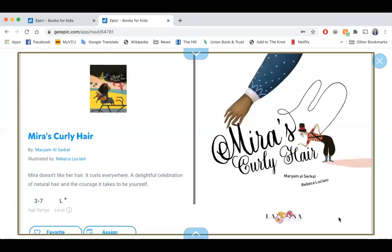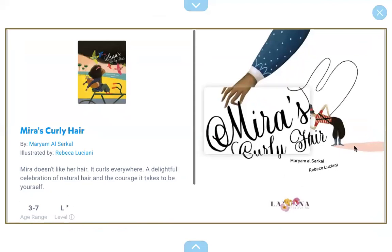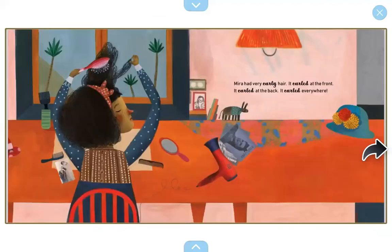All right. The first one is called Mira's Curly Hair. Mira had very curly hair. It curled at the front, it curled at the back, it curled everywhere.